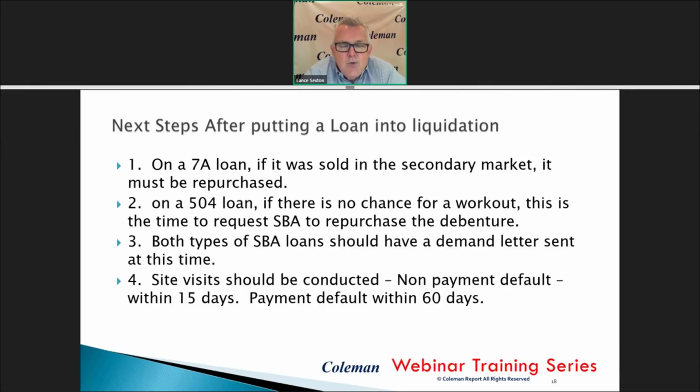They come in on a loan that is a payment default loan, a loan that's become 60 days past due. That site visit must be conducted within 60 days of the default. So if the loan is 60 days past due, you have 60 days from that date to complete the site visit. On a non-payment default, we talked about adverse events like litigation, bankruptcy, business closure. That site visit has to be conducted within 15 days of the bank or the institution's notification of that adverse event. So if you receive a bankruptcy notice in the mail and you review it and think it's going to be problematic for the small business borrower, you've got 15 days to get the site visit done.